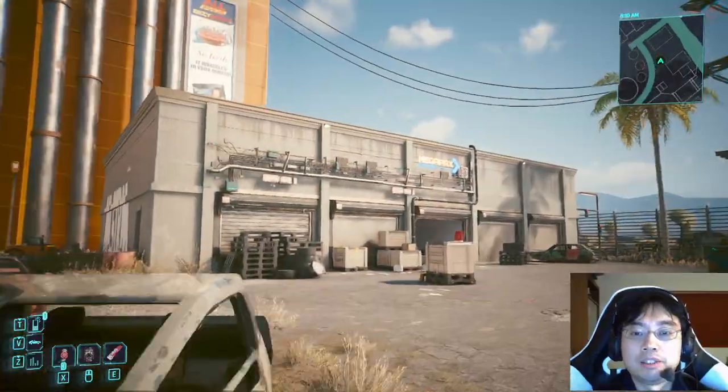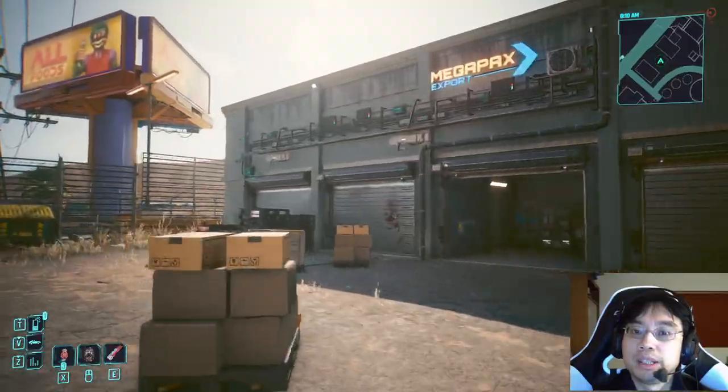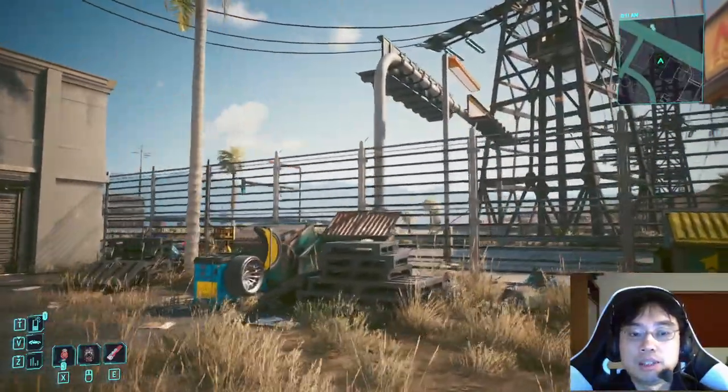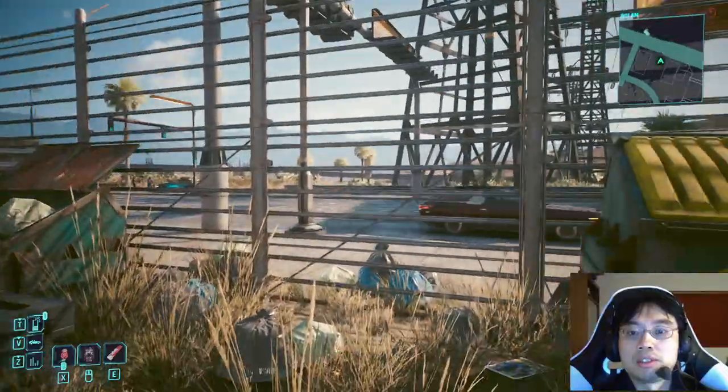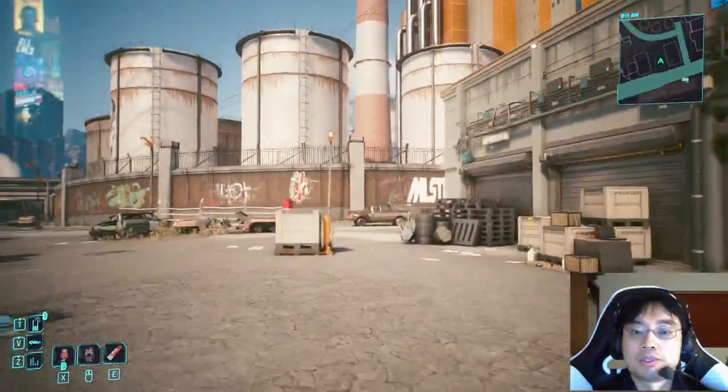Some abandoned... Are these abandoned? They look abandoned. Abandoned warehouses? Or if they're not abandoned, they're not used very intensively. And then we get to the edge of the district here, right? Out there is the Badlands. Let me stay on the roads.